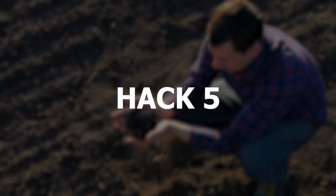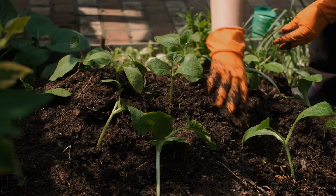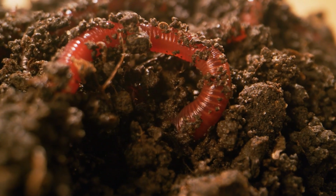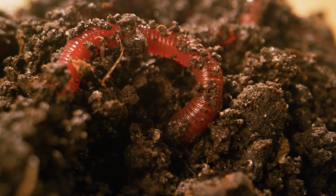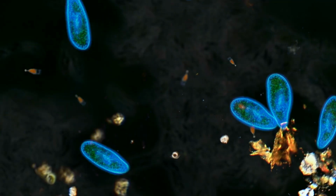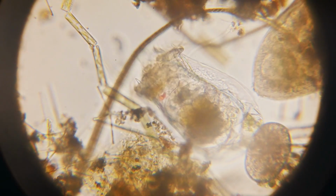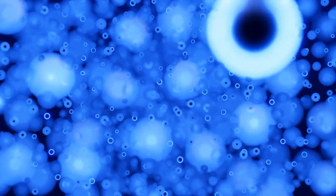Hack number 5. Understanding that soil is alive. To early farmers, soil wasn't just dirt, it was a living ecosystem. They could see it in the earthworms, in the way organic matter broke down, in how healthy soil smelled and felt. Beneath the surface, billions of microorganisms were constantly at work, decomposing plant material, releasing nutrients, and forming relationships with plant roots. This living network was what made soil fertile.